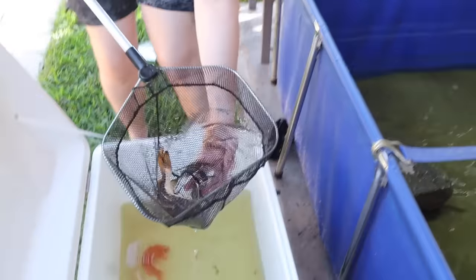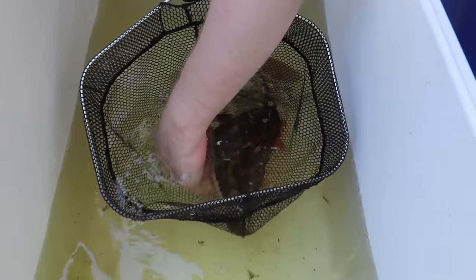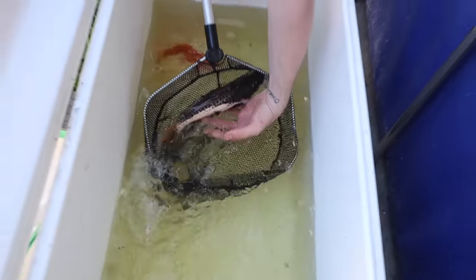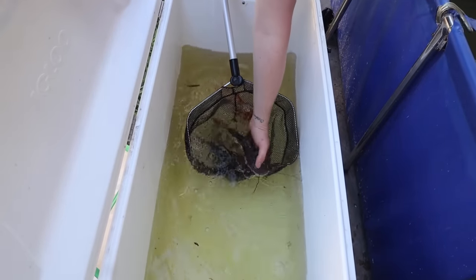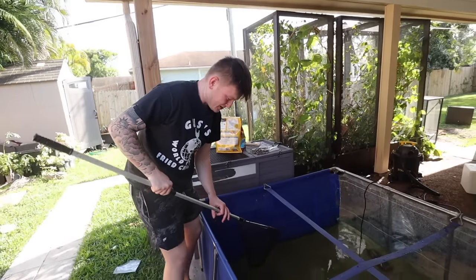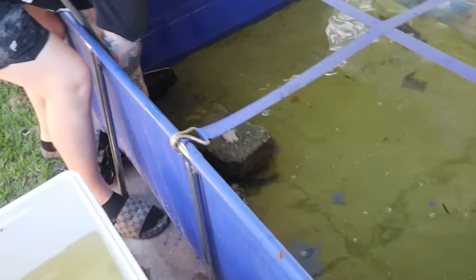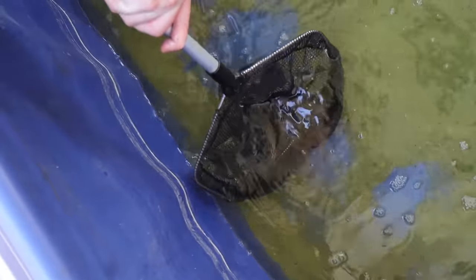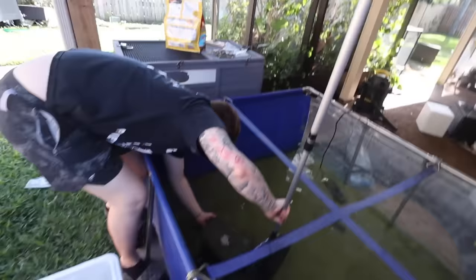We got a little baby Mr. Beast. Our little hybrid tiger shovel nose, red tail catfish. Buddy's trying to spike me. There he goes. Oh yeah. Future monster right there. Future monster. Let's go get this little puppy dog right here. I could literally grab him probably with my hands if I wanted to. Come on. Come on. Ooh. Whoa.